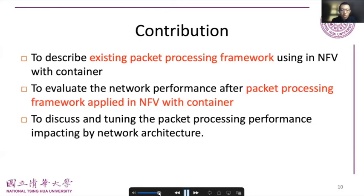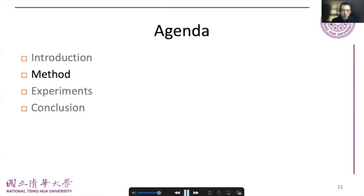So we have three contributions in our research. The first is to describe existing packet processing frameworks used in NFV with containers. The second one is to evaluate the network performance after the packet processing framework is applied in NFV with containers. The third one is to discuss and tune the packet processing performance impacted by network architecture. Here, we are going to deep dive into our methods.